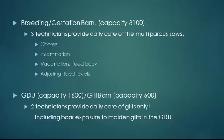So just to paint a little bit of a mental picture for you guys, the breeding and gestation barn has a capacity of 3,100 sows, all multiparous sows, and we have 3 technicians who take care of that barn on a daily basis. They'll do the chores, the insemination, the vaccination, the feedback, adjusting feed levels. And then our smaller gilt barn is staffed by 2 technicians that provide the daily care.